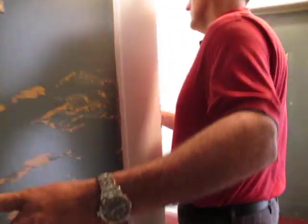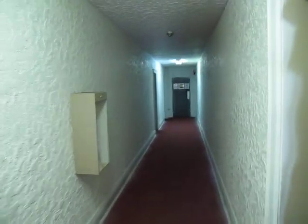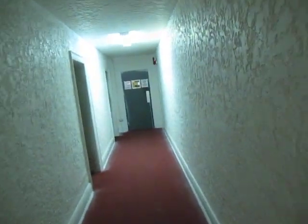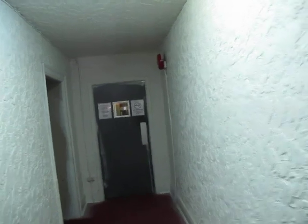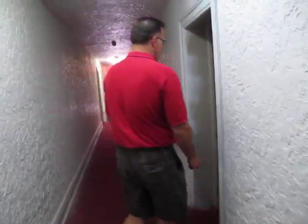And then we're going to go back in the hall, and Russell will take a view down the hallway so you can see what the hall setups are like. Right into that hall, Russ. Just shoot the hall down there. Show them the entire length of the building. We're basically looking at 12 units per floor.